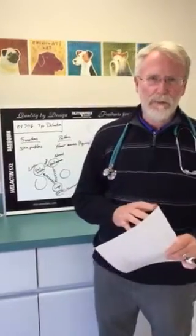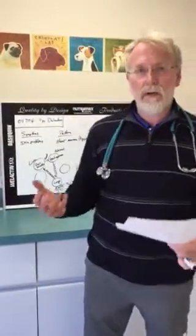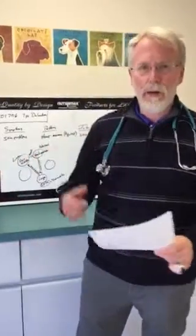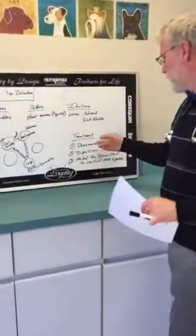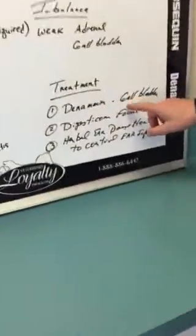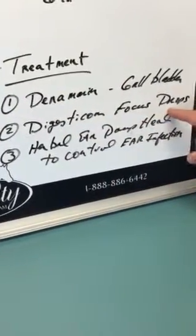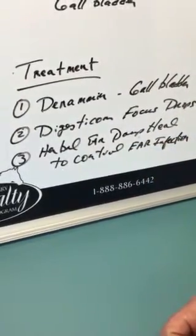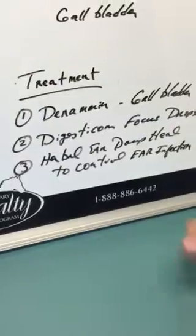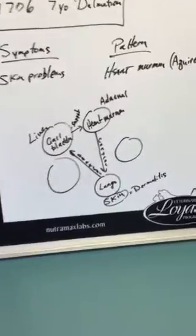Looking for the source point, not the end point, is going to be most important, because the symptoms draw our attention to it, but the root cause is where the action is. We want to see where we get the root cause so we can treat that and resolve it. So treatment-wise, we're going to treat the gallbladder with Denamarin. We're going to use Digesticom Focus drops, 2 drops a day for 3 months. And we're going to use an herbal ear damp heat formula to control ear infection and skin problems. So it's going to handle both the dermatitis and it's going to handle the ear issues as well.